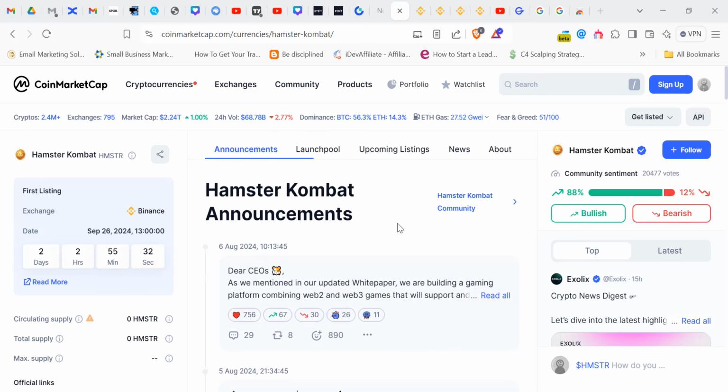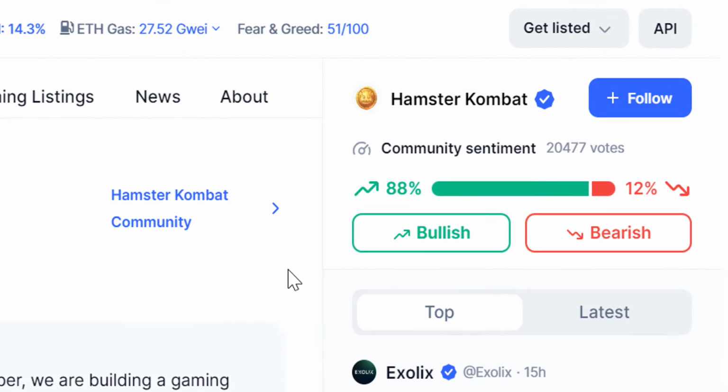First off, let's even look at the community sentiment of Hamster. You can see that it is 88% bullish. Now, what's that telling you? The buzz is high. Whether I call it hype or call it anything, the expectations are so high for Hamster. Now, 88% are bullish, 12% are bearish on Hamster. What does that tell you?